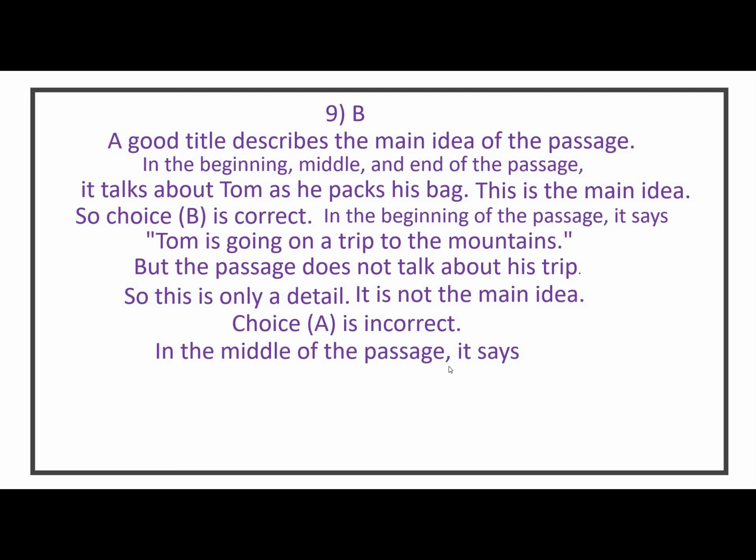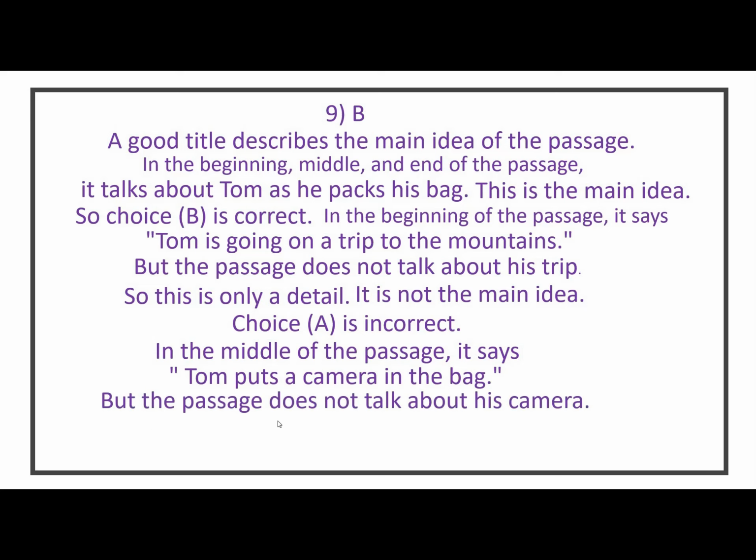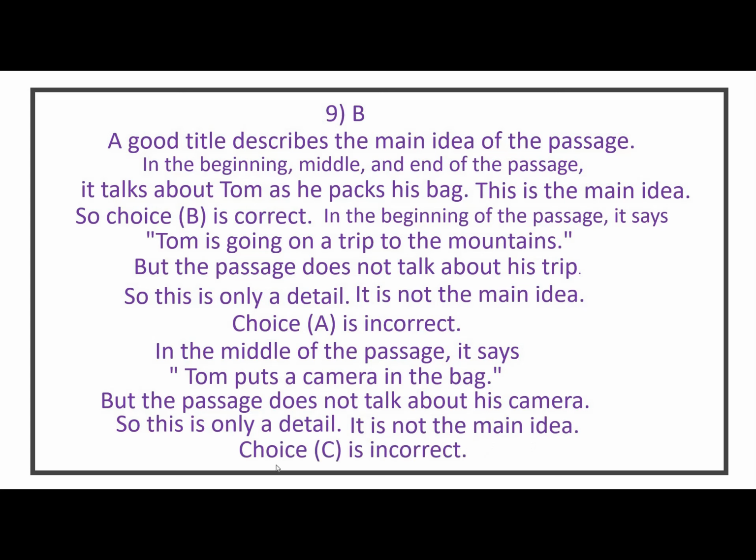In the middle of the passage, it says, Tom puts a camera in the bag. But the passage does not talk about his camera. So this is only a detail. It is not the main idea. So choice C is incorrect.